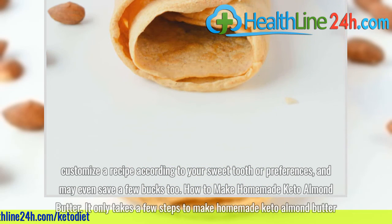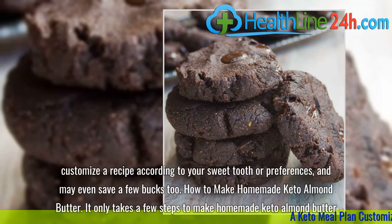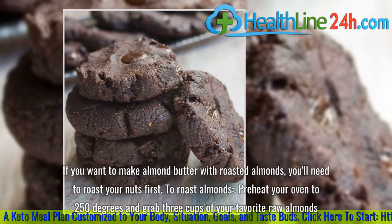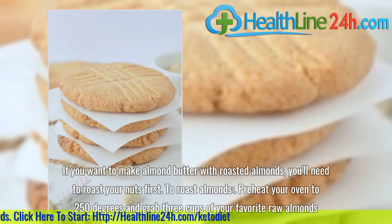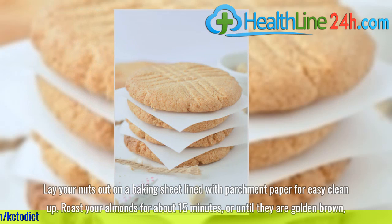How to make homemade keto almond butter. It only takes a few steps to make homemade keto almond butter. If you want to make almond butter with roasted almonds, you'll need to roast your nuts first. To roast almonds, preheat your oven to 250 degrees and grab 3 cups of your favorite raw almonds. Lay your nuts out on a baking sheet lined with parchment paper for easy cleanup.